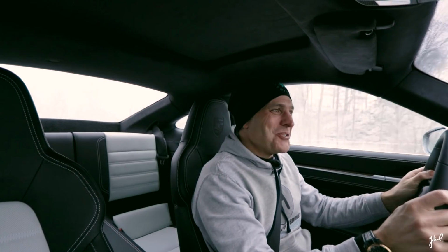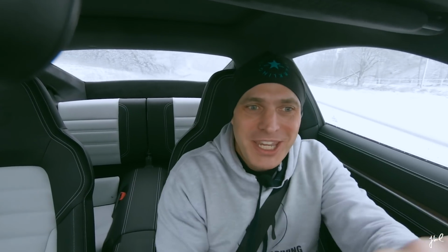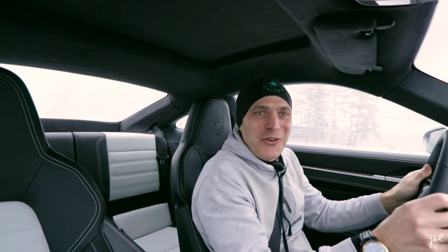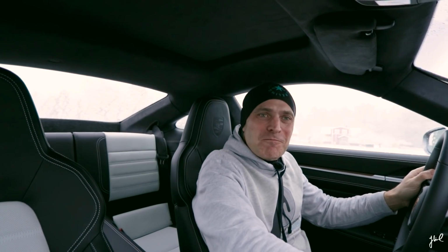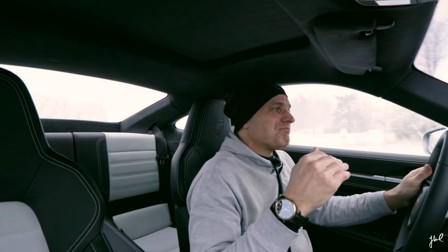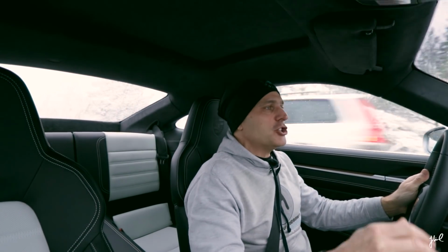What a slippery road we're having today. I'm telling you, it's really slippy. Have a look here, just when I provoke the car a bit. So don't expect me to go very fast this time. But changing gear is such a beautiful thing. And it's a huge improvement from the 991.2.